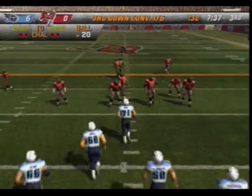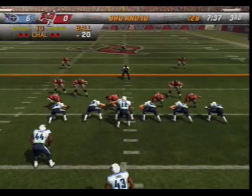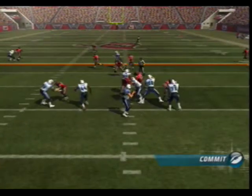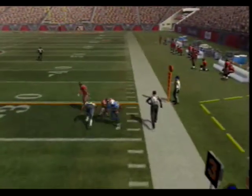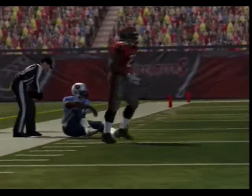Third and 10. Ball on the 20-yard line. It's all about teamwork. The Buccaneers come out in a nickel package. Throwing. Right on target to the wide receiver. Chambers didn't get enough for the first.